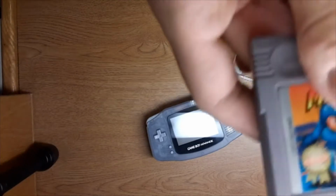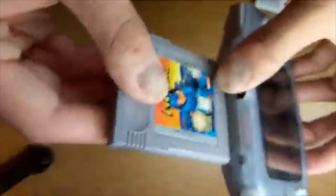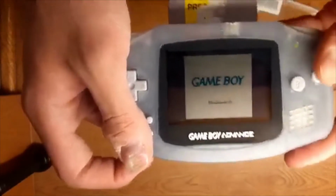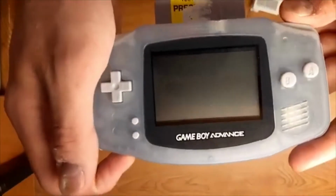And this is a Player's Choice game. Yep, Nintendo Player's Choice. Let's go ahead and put this in the right way. I kind of went brain dead for a sec. Turn it on. Okay, hold on. At least if I can get this thing in, the game will work. It might take a few tries, so just sit tight. Nope. Didn't work that time.